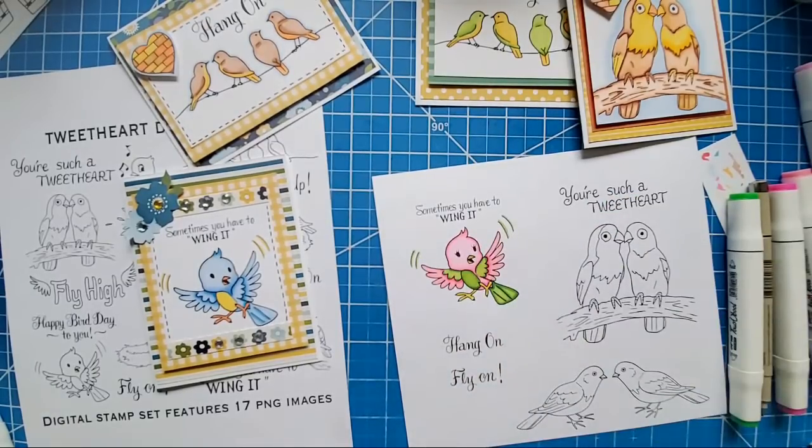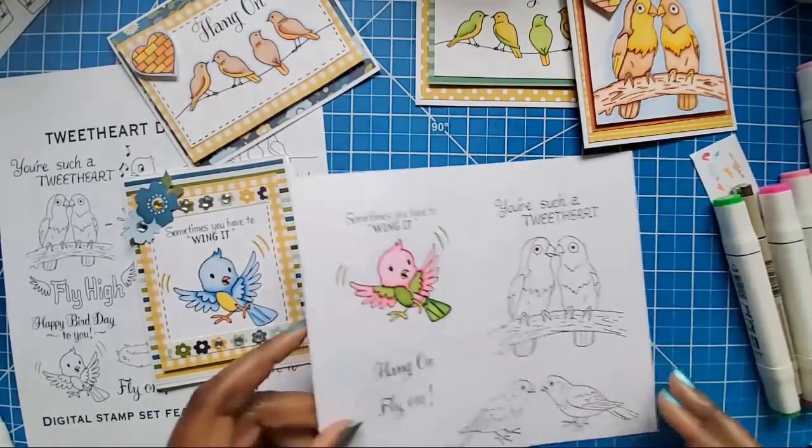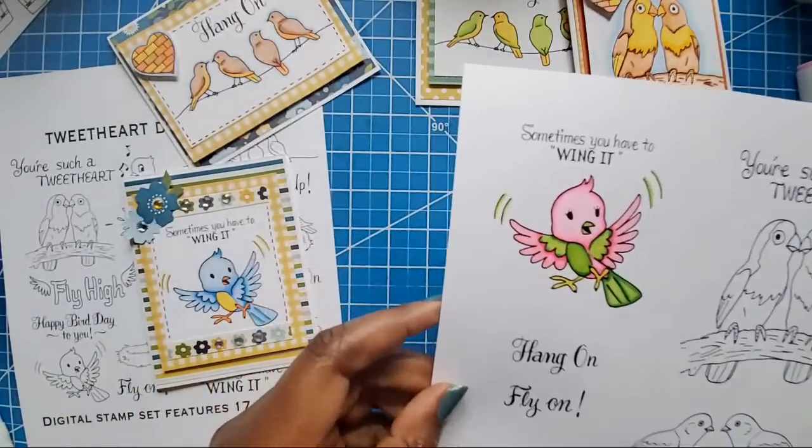I couldn't help it, y'all. I had to outline. I couldn't help it. Look how adorable she is.